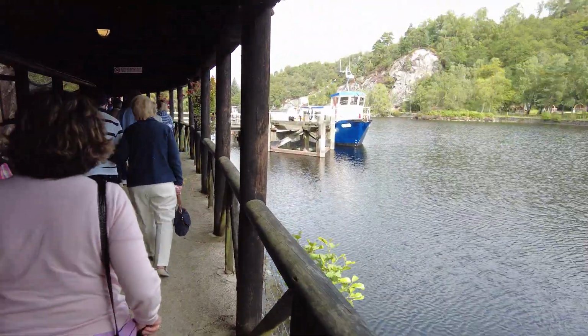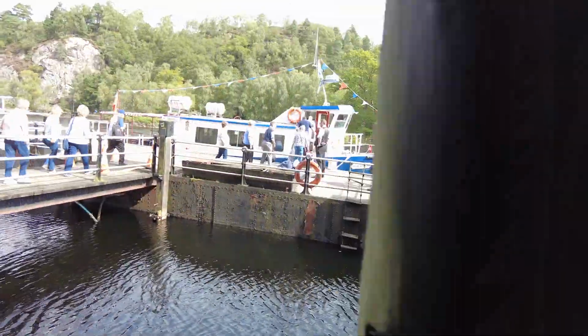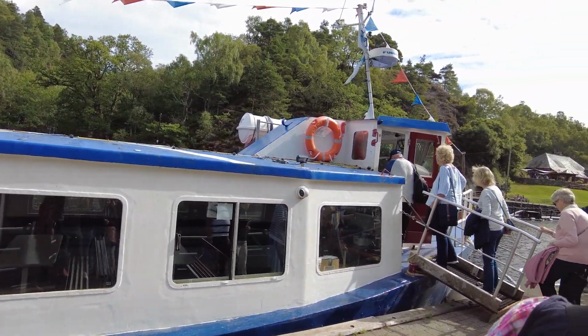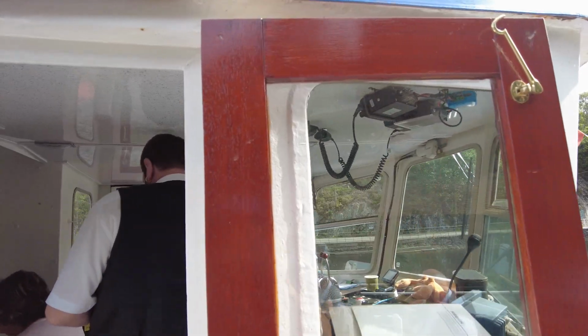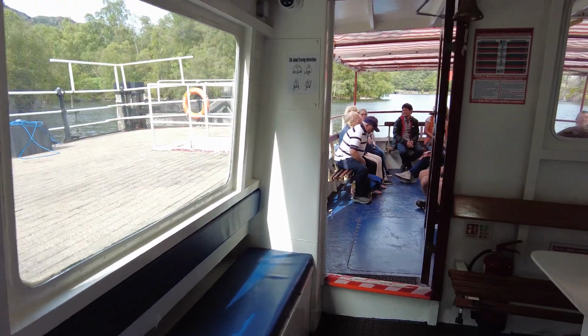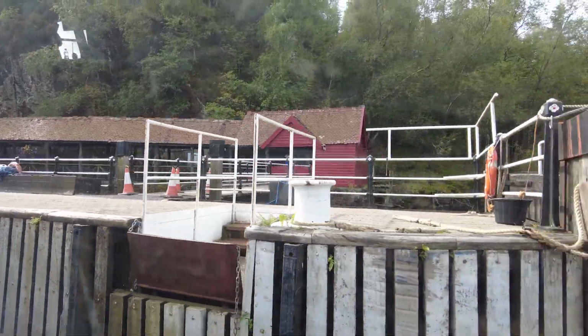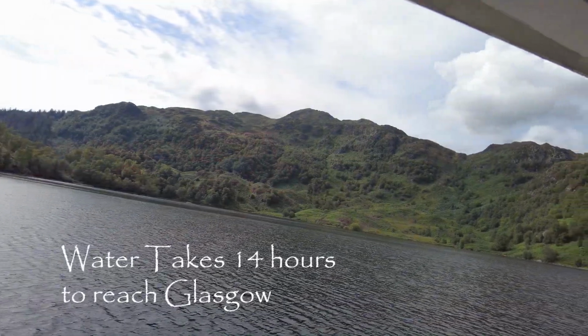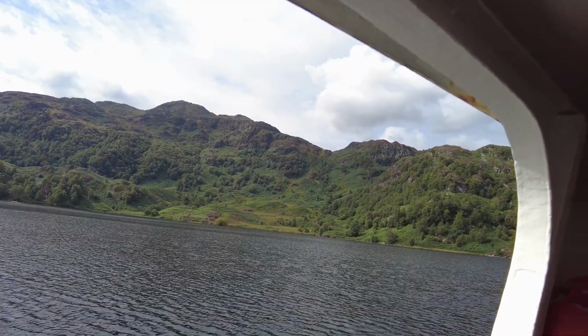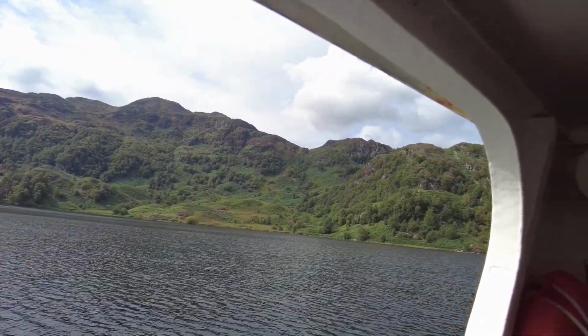I'm here at Loch Katrine, a 13-kilometer long freshwater loch in the heart of Loch Lomond and the Trossachs National Park. This loch has served as the main freshwater supply for the city of Glasgow for over 150 years. It takes approximately 14 hours for the water to reach Glasgow from Loch Katrine. Because it's all gravity fed, there's no pumping whatsoever.